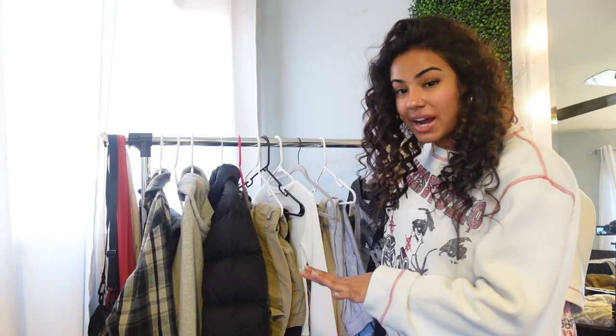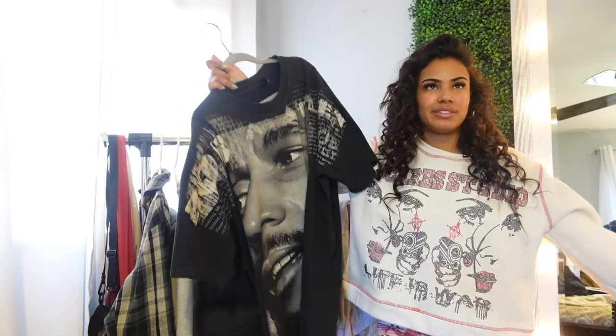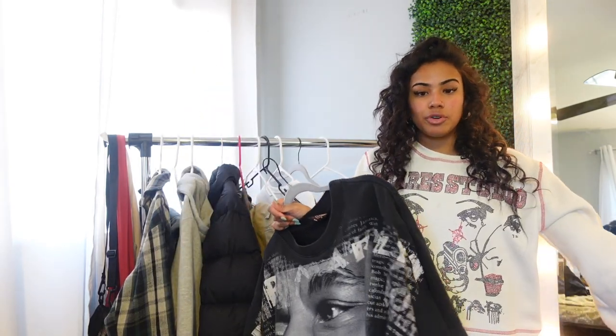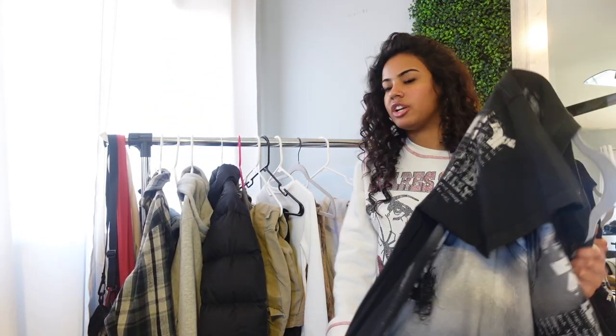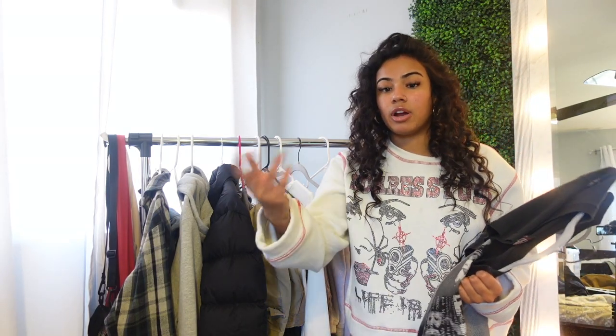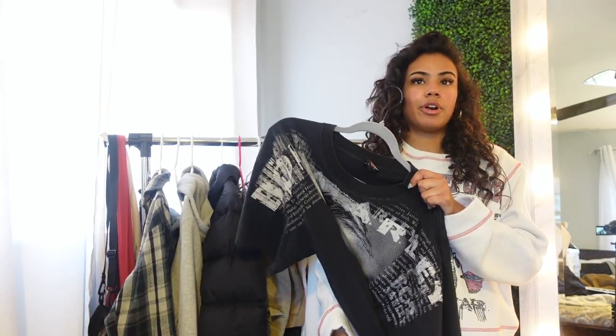All right, the last item I have on this rack is graphic tees. This is a given. Graphic tees you can get for so cheap. You can thrift graphic tees, you can find them online. Graphic tees are just a normal essential that you would want to have in your closet, because a graphic tee can go with a pair of sweatpants, with a pair of cargos, with a pair of jeans. Graphic tees go with a lot, as long as that's the main focus of your outfit. So I think that's really important when starting off your closet. But that is it that I have for this video.